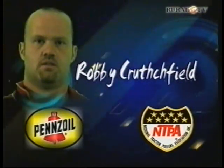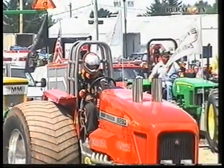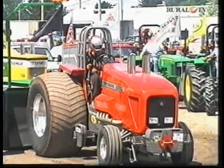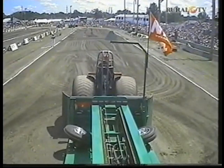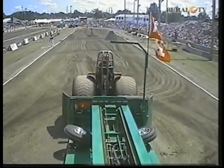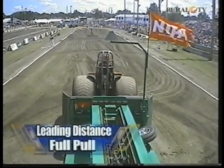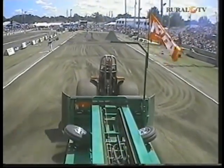Oh, boom! Here comes Robby Cruthchfield, another guy who could go that full pull mark. He's out of Liberty, North Carolina, and he has a machine shop down there, builds several pulling tractors, has several customers, and this is an impressive machine. He usually runs the regional national circuit, which means he doesn't have a Hemi-style head or overhead cam, so he's got his work cut out, but very capable, a lot of horsepower.